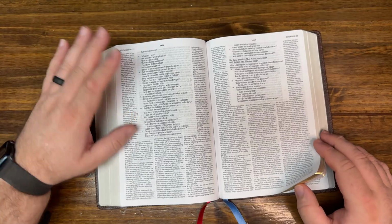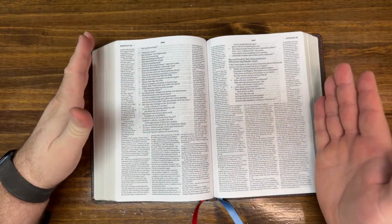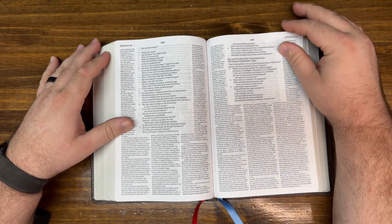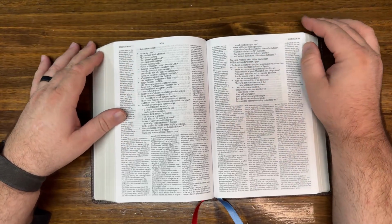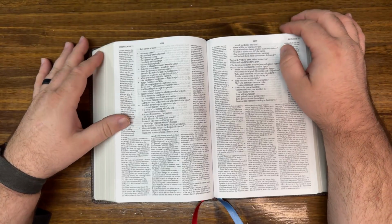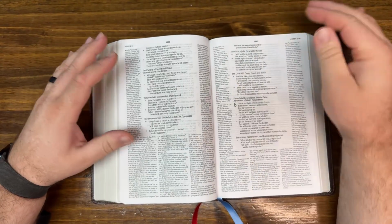There's Jeremiah. I'm not going to spend a ton of time because this is the basis of it. This is why you want this Bible, is these notes. The paper is pretty thin. I mean, it's got a lot of information in it. The ghosting looks much worse on camera than it does in person. It's still very legible, but there is some ghosting. I'm not going to tell you there isn't.